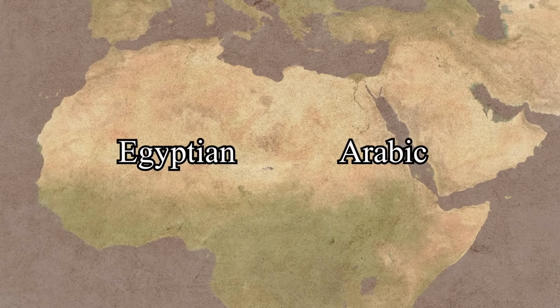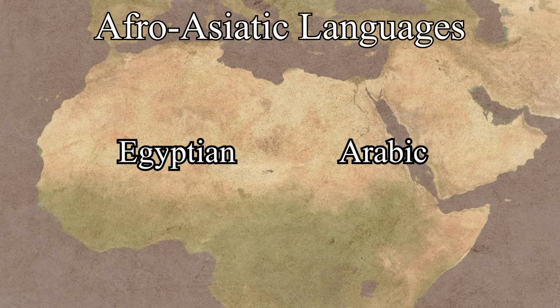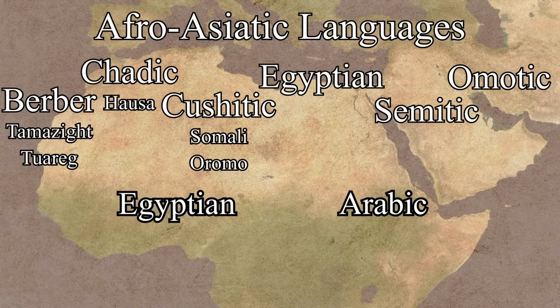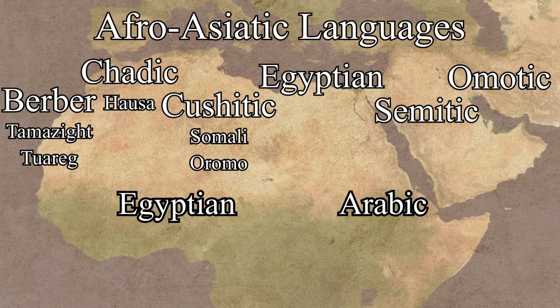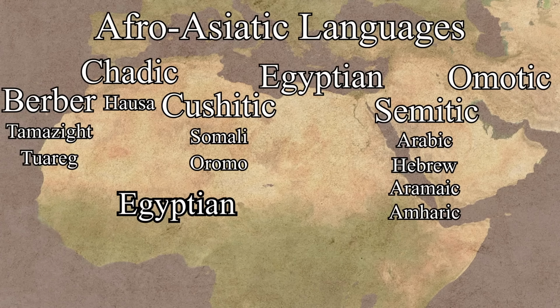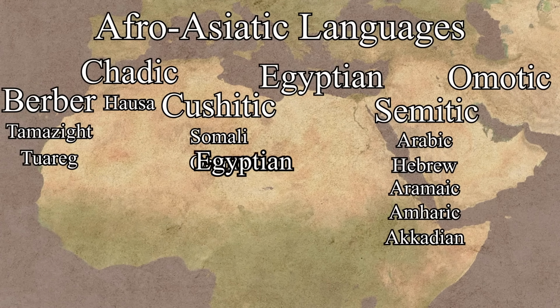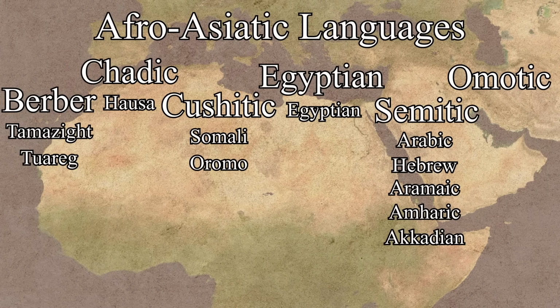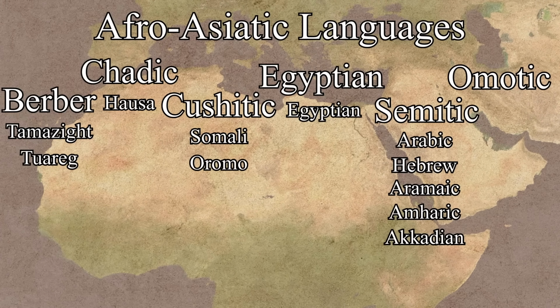While both languages are part of the Afroasiatic language family, they belong to two separate branches of it. Of the 6 main branches of the Afroasiatic languages, Arabic is a Semitic language, butting up with languages like Hebrew, Aramaic, Amharic, and Akkadian, while Egyptian sort of does its own thing and makes up its own branch. I mean, maybe it had closer relatives, but considering how far back this language goes, it's honestly too hard for us to tell.